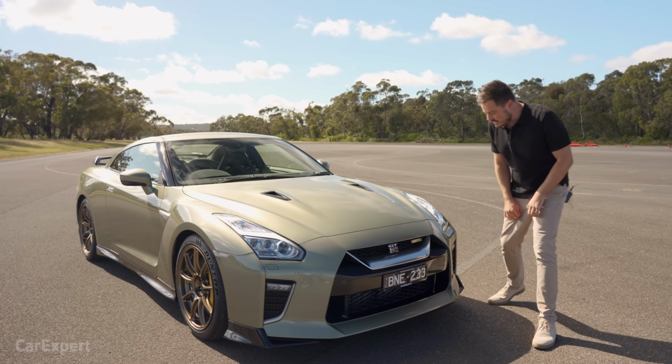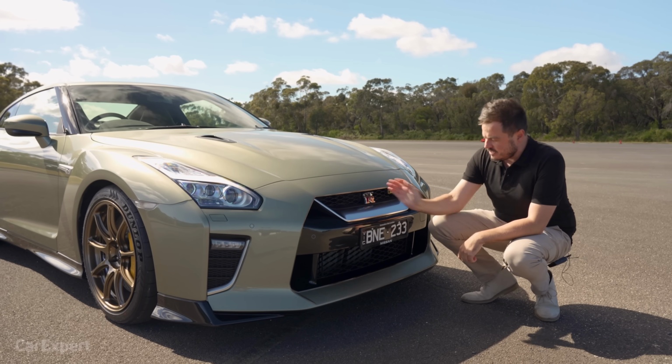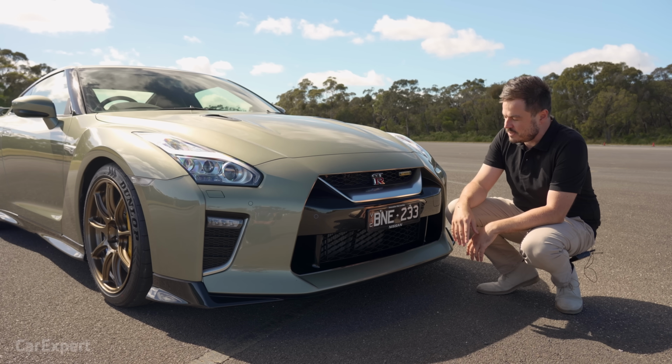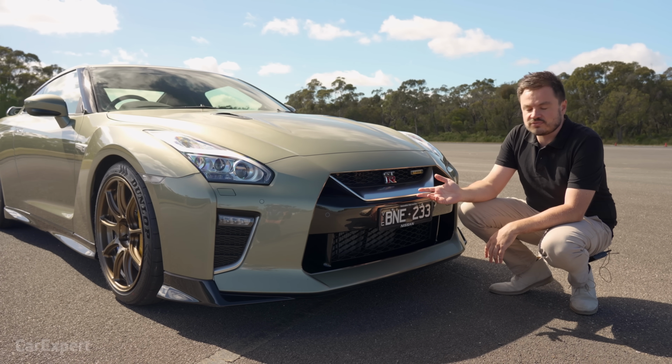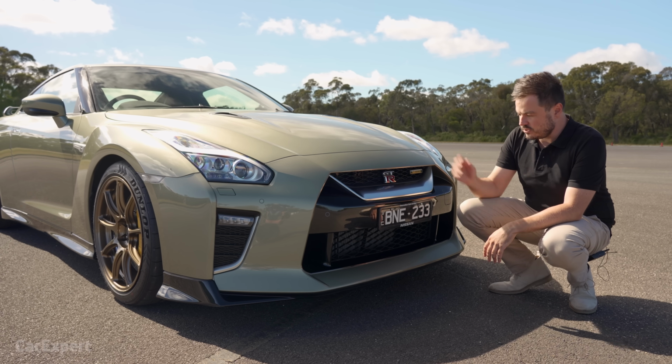So down the front here, you have a big open grille where the cooling comes through. You've got a twin turbo V6 petrol engine in there, and it needs a lot of cooling, especially given this car will do over 300 k's an hour. So it is some pretty serious equipment.